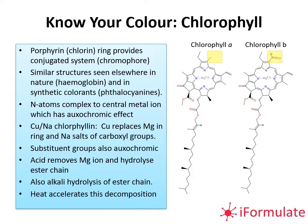Here in chlorophyll, the nitrogen atoms complex to a central metal ion, which has an auxochromic effect itself. So in this diagram, we've drawn a magnesium ion in here, which has an auxochromic effect. You can also get copper and sodium chlorophyllin. Copper replaces magnesium in the ring, and sodium forms salts of these carboxylic acid groups. These substituent groups, as we said, are also auxochromic.